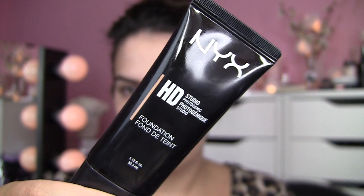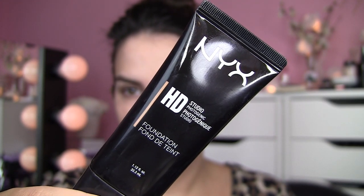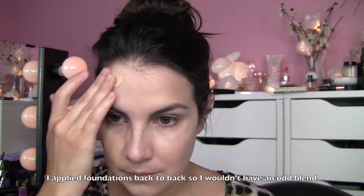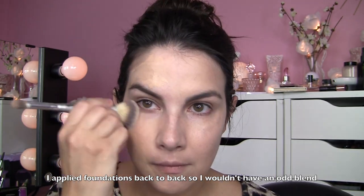So now I want to take you through in tutorial form all the drugstore products that I used to achieve a similar look. I used the NYX HD Foundation in Soft Beige all over. This was sent to me by NYX, and I was kind of shocked when I looked online and saw the $18 price tag on this. Still substantially less than the Giorgio Armani. I do feel like it gave me a similar look on the skin.